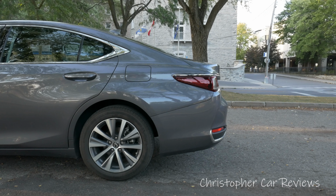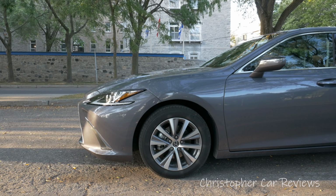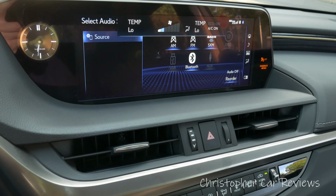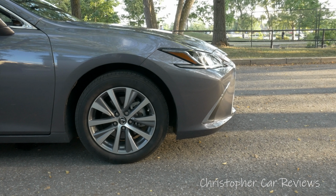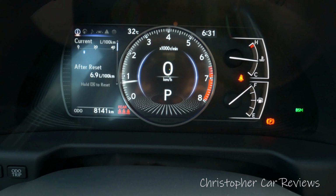Interesting to note, the ES comes standard with a 10-speaker Pioneer sound system. The Mark Levinson is not available with the ES 250. There is a luxury option group which critically gives you a 12.3-inch display and various aesthetic enhancements. The big change for 2021 is this all-wheel drive, which is perfect for the Canadian winter. There is an F-Sport package available, which is discontinued for 2022.